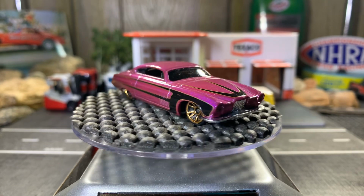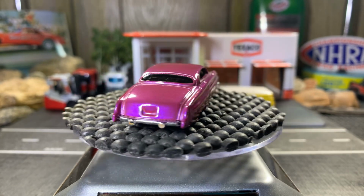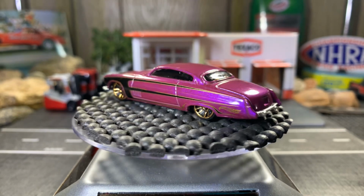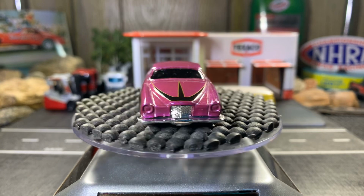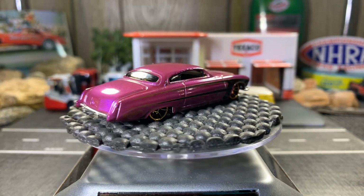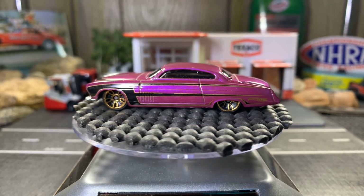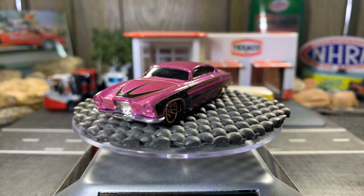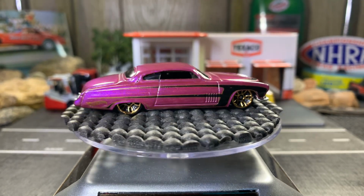As you all know, this is a Jaguar, and I've got three of these in my collection. I never knew this was a Jaguar until about a couple of weeks ago. I wasn't even paying attention to the body style, but yeah, I can see it. It's an older school Jaguar. Yeah, it's great looking casting. I really like it.